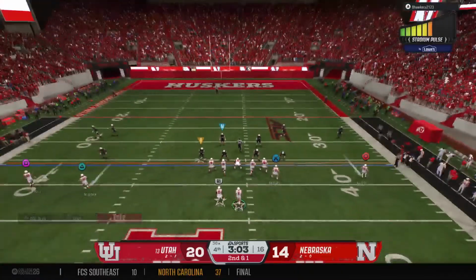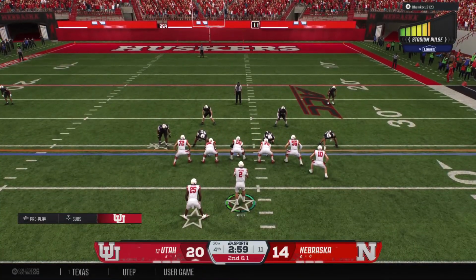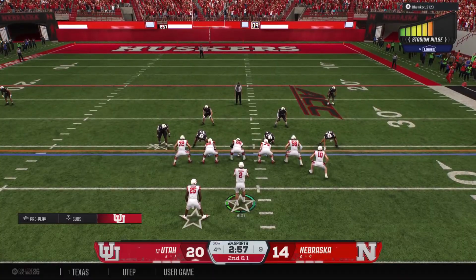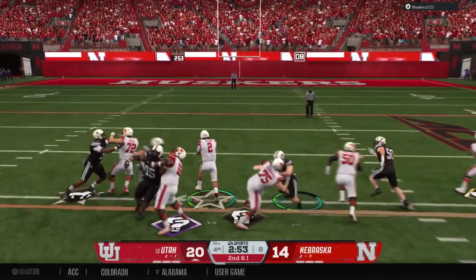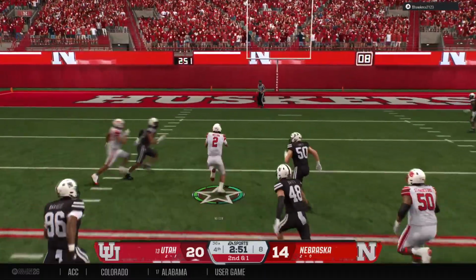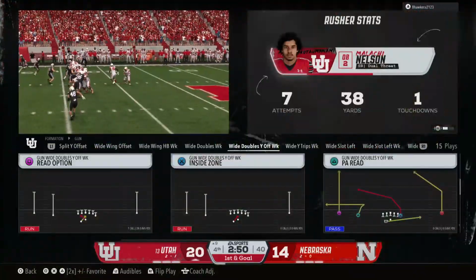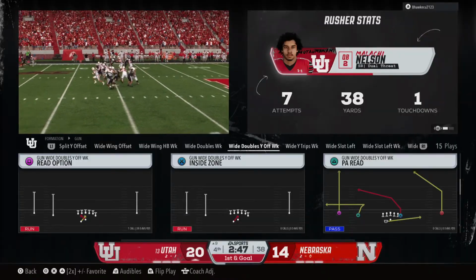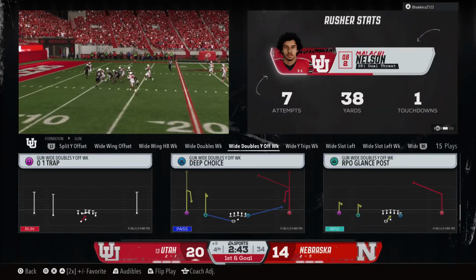And the Utes can play this 2nd down a lot of ways with just a few yards to go. He'll pull it on the read. Turning it on. They finally get him on the ground, but he's got an explosive play for the 1st down. This is an offense that can move the sticks in a whole lot of different ways.